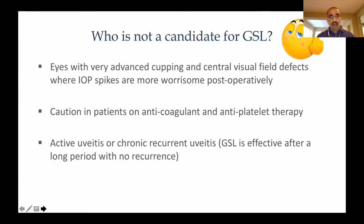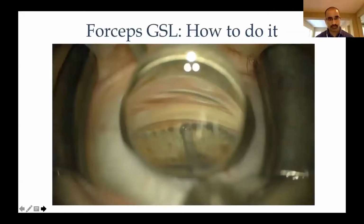Who is not a candidate for GSL? Eyes with very advanced cupping and central visual field defects. You might want to go to a more definitive procedure. Caution in patients on anticoagulants and antiplatelet therapy. There might be more of a tendency to have a reflux of heme during the surgery, with retained heme during the follow-up. Active uveitis or chronic recurrent uveitis, they might have a tendency to be inflamed much longer than just standard cataract surgery alone. So just exercise caution in those cases.